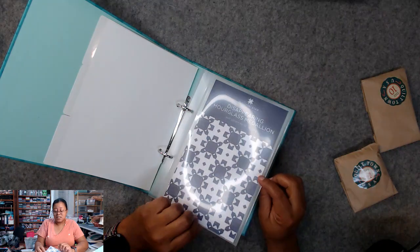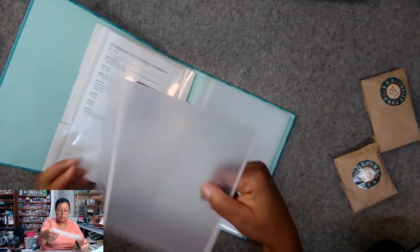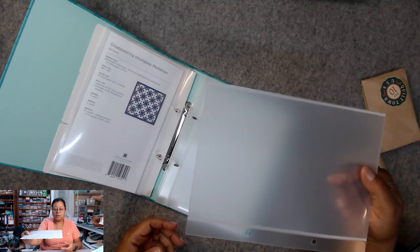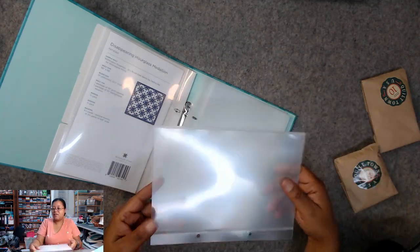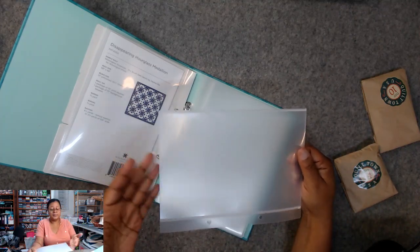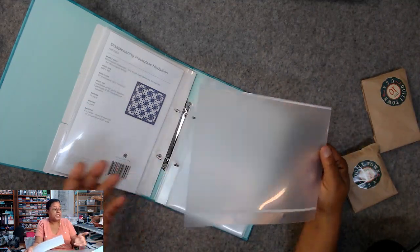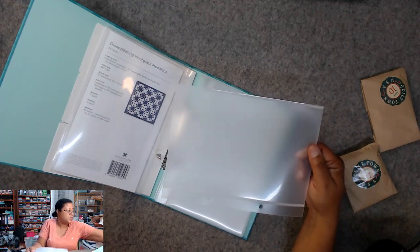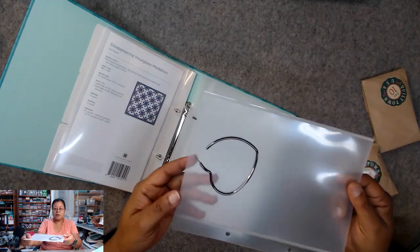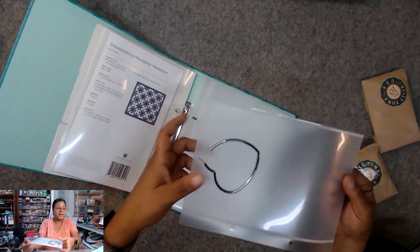When I say these are sturdy, these are extremely sturdy. It doesn't just bend in half. Normally, when you have something like this, it just bends when you hold it. But this is pretty sturdy. Here's an earring. I've got the earring on here, and it's not making it bend. These are extremely sturdy.